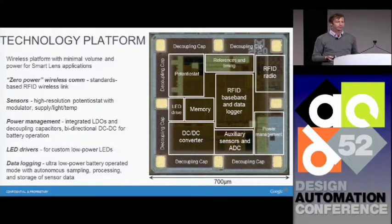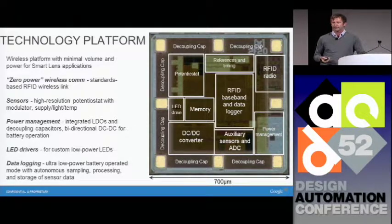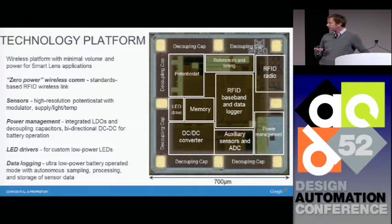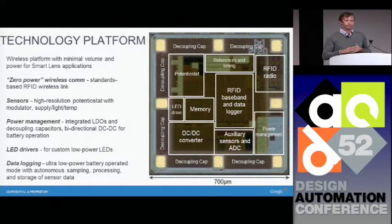We simply don't have room for a lot of surface mount components, like a quartz crystal, for example. Again, a contact lens is maybe 100 micron thick. We just don't have much room to work with. But we have to have precision analog circuitry on board as well.